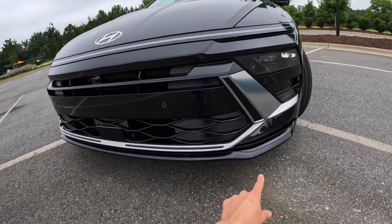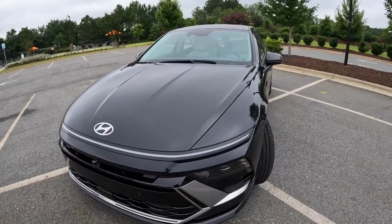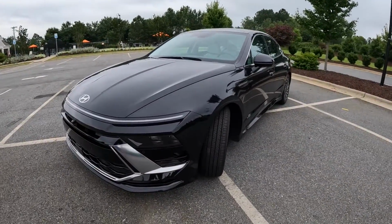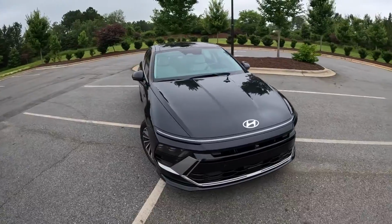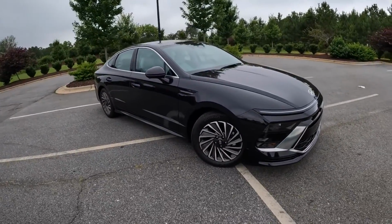We have a forward facing camera, safety sensor, parking sensors, and then a lot of openings to provide cooling to the engine. Got a nice aggressive splitter as well, and then pretty sharp body lines throughout it with some clean sloping bodywork. So pretty cool design overall. It's definitely a unique car. You have your Hyundai badge in the center, sharp body lines on the hood, and overall it's definitely unique, but also looks pretty cool as well. Kind of has a luxury vibe.